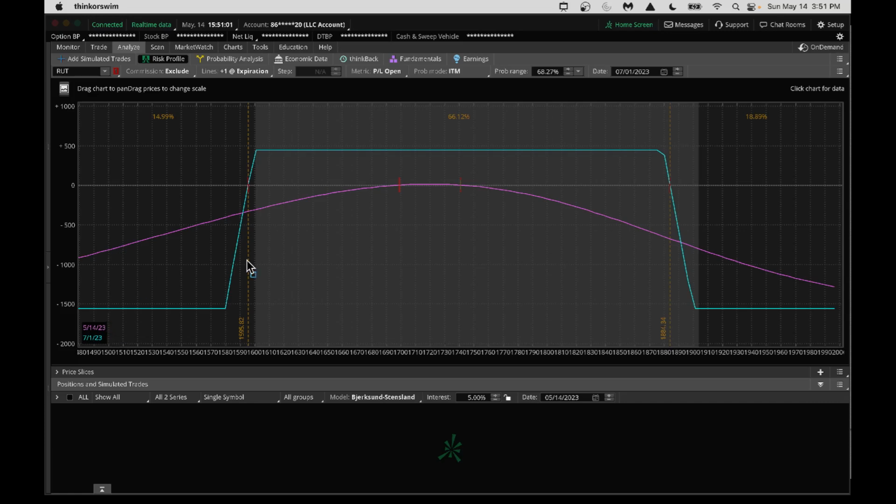Look on the top, just to go to the explanation here, there is a 66.12% chance of you making money, because look, our break-even points are right here. There's one break-even right here, which is 1595. That's this break-even here, and we got one more break-even on the higher side here. That's 1884. As long as the stock stays within these two break-even points, we'll make money. That's the probability of making break even.